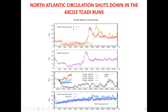Almost immediately, within 50 to 100 years, when the CO2 is increased abruptly by a factor of 4, the circulation drops by 50%. Then it seems to either recover slightly or stay pretty much level for the next couple hundred years, and then it has a subsequent decline down to values close to 0. It stays that way for about 1,000 years, and then it comes roaring back. These are 2 different simulations. And in both cases, you got the same general pattern, but the time scale of return is slightly different.